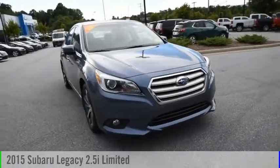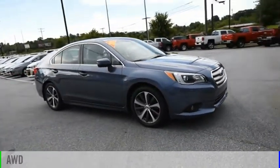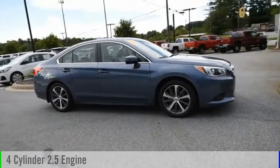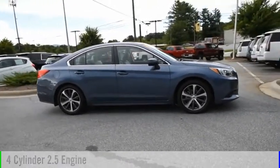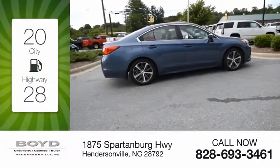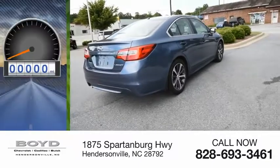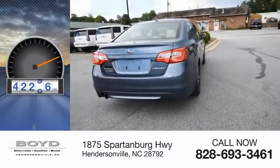Take a ride in the 2015 Legacy. This vehicle is powered by an all-wheel drive, 4-cylinder, 2.5-liter engine and comes with a continuously variable transmission. Great fuel efficiency saves you money by requiring fewer trips to the gas station. This vehicle has less than 45,000 miles.